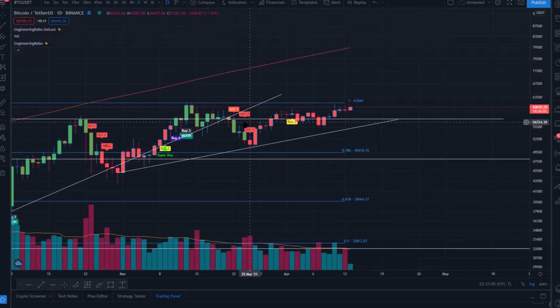But lots going on. Watch out for the breakout here. Definitely wait for the candle to close. Wait for things to be open and candles to open and close before confirming the buy signals here.